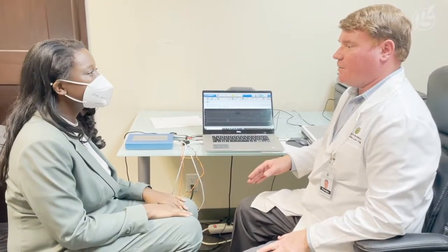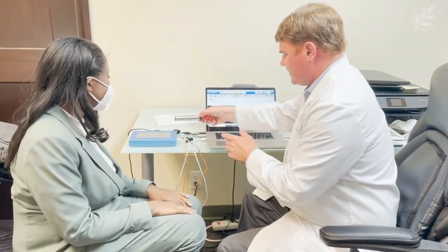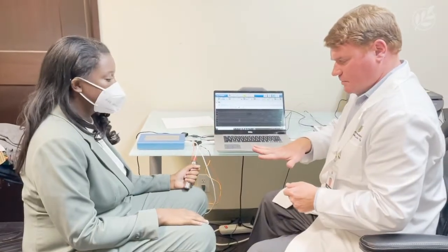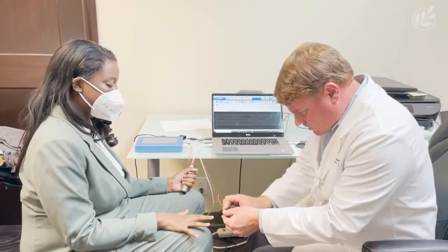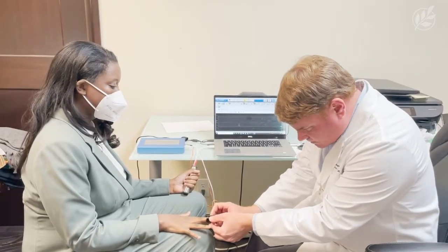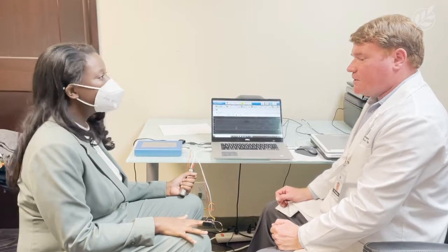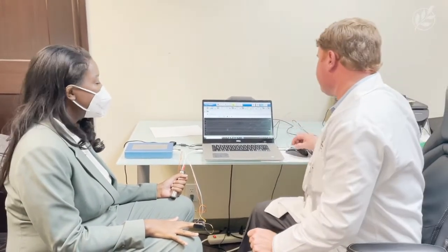Okay, Ariana, so now we're going to be doing the F-scan. I'm going to have you hold this cylinder with your left hand. Great, okay. And then just go like this with your right hand. Perfect, okay. And just stay nice and relaxed, and you can talk to me during the scan if you'd like to, but just keep your hands right, yeah. Okay.